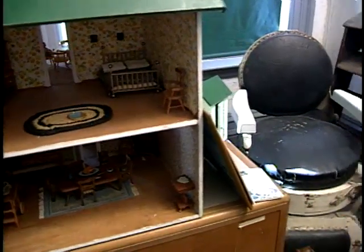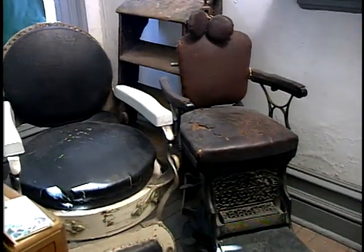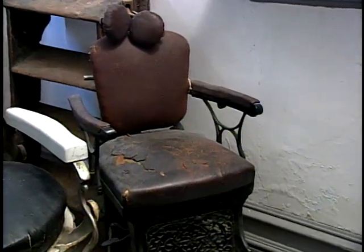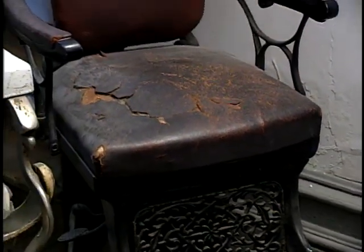But one unique item has to be a special seat. We have a chair up there that Abraham Lincoln, when he visited Amboy in 1856, believe it or not, got a shave in. And that chair is upstairs. When we complete our restoration, that chair will have the most prominent spot.